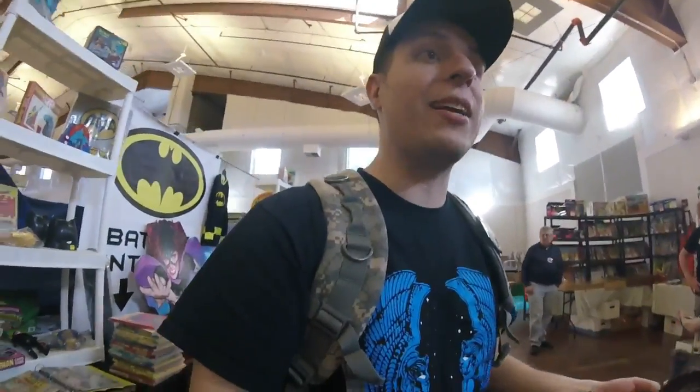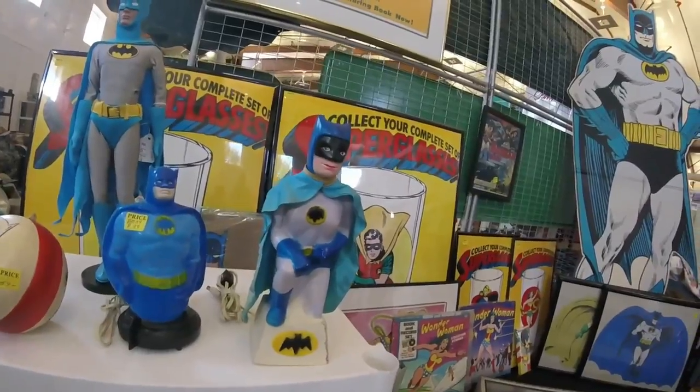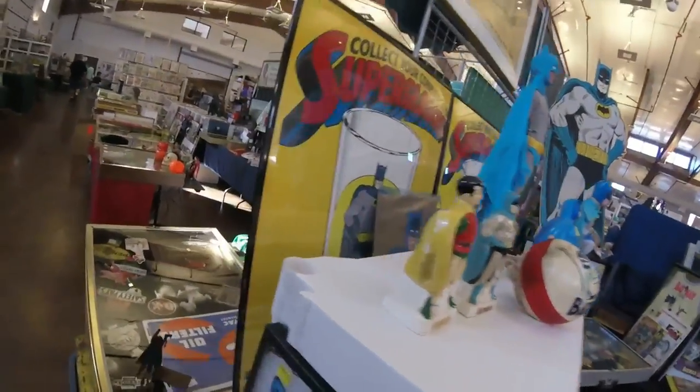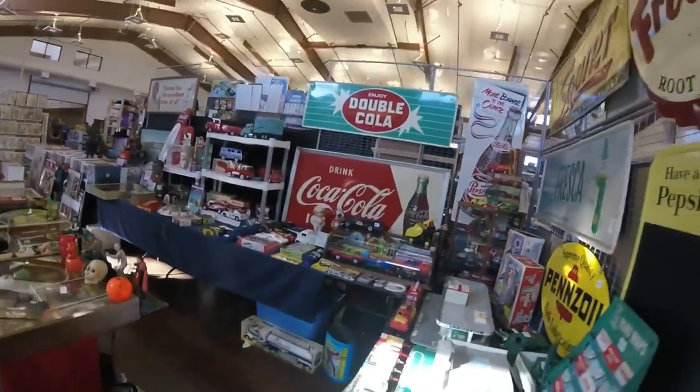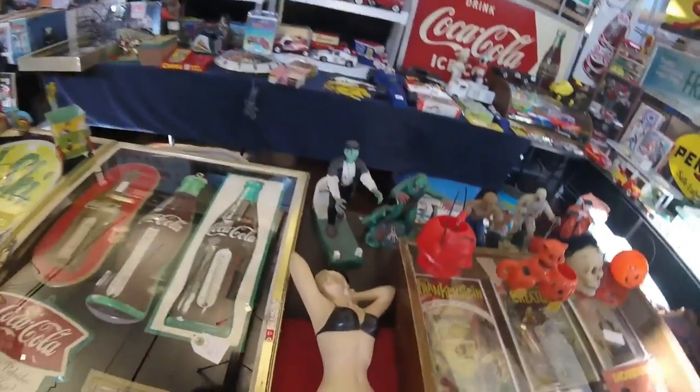I know of several people that I've talked to that have been set up since the early 90s at this show. Batman, again, you're not going to find these at some garage sale. These are beautiful, beautiful pieces. Batmobiles, cars. Things for your man.